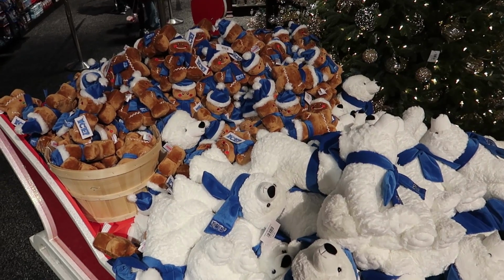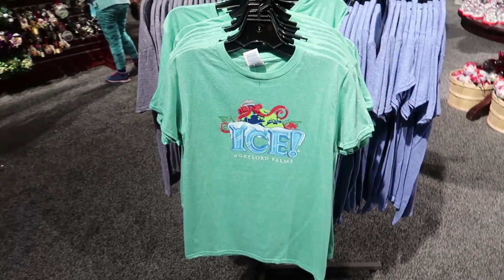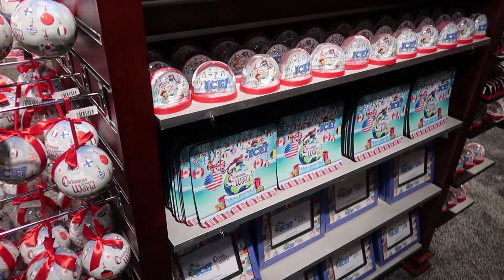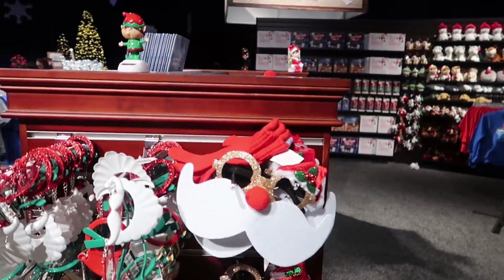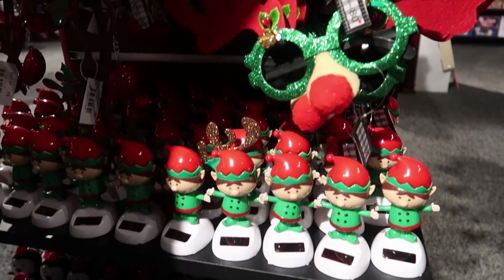They have some fun ice branded plushes here, like a polar bear or a gingerbread man. They have ice shirts. Wow. Also, ice mouse pads and snow globes and coffee mugs. They have glasses where you could be Santa. Oh my gosh. And also, look at all these dancing elves.